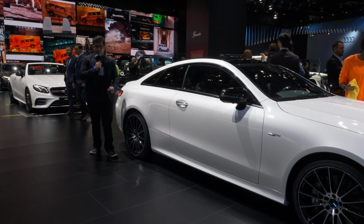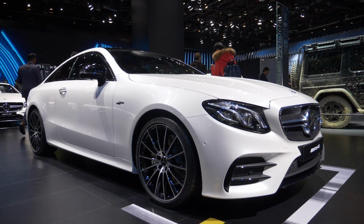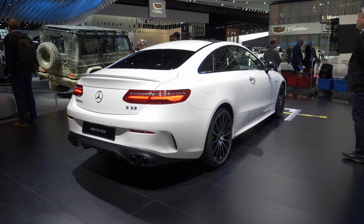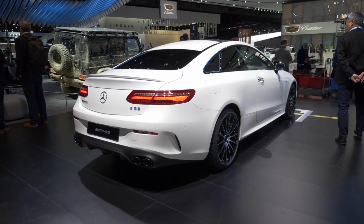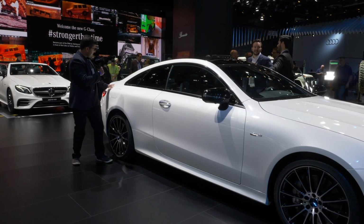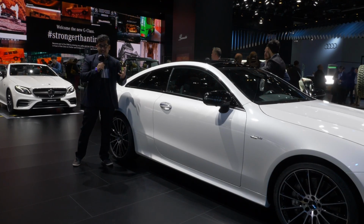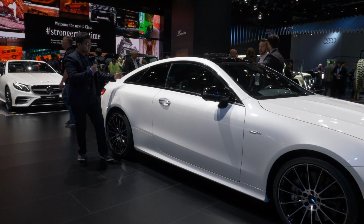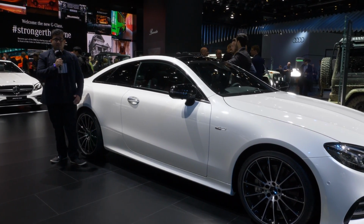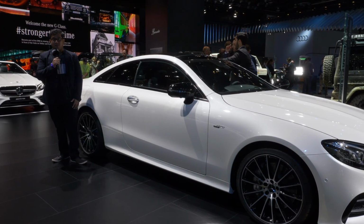Here is the sister car to the Cabriolet E53. This is the Coupe version of the E53. The same side design lines follow from the Cabriolet more or less, but of course we have this swooping coupe roofline. I really like the way this is blending into the rear, and it has a nice haunch on the shoulder. Gives a very elegant, fast-looking appearance even when standing still. You also have a very large panoramic sunroof on the top, so if you don't want a convertible but you want that open-air experience, you can get yourself the coupe and get it with the large panoramic sunroof.